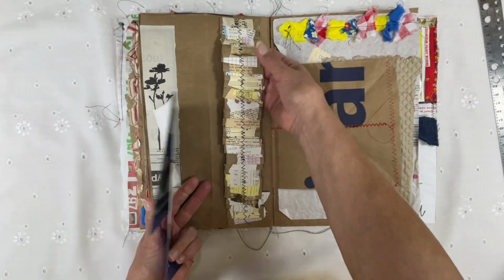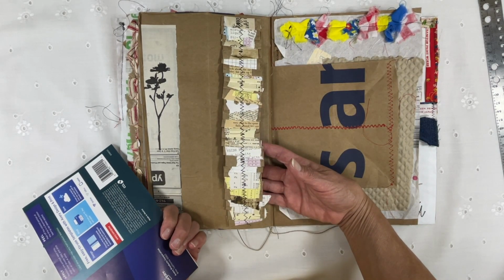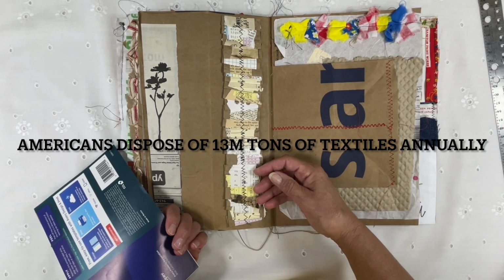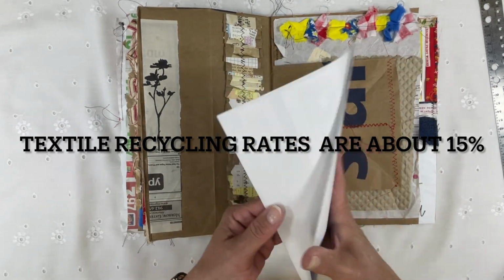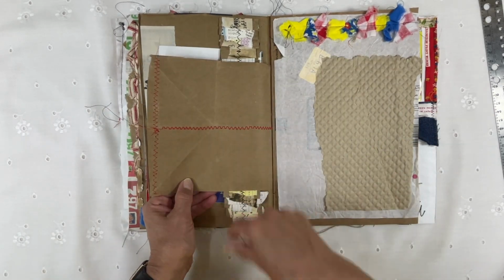Again, some of those belly band strips that I made. And I made this, I did a video on this, I think. I'm pretty sure I did. And that's all trashy paper, but inspired by Bonnie, man. Bonnie is the bomb.